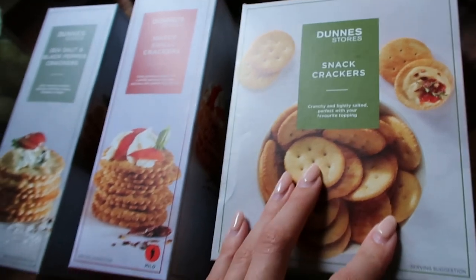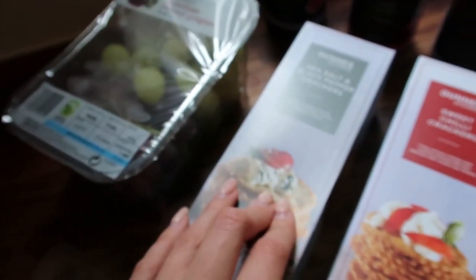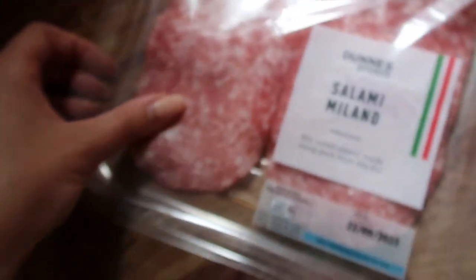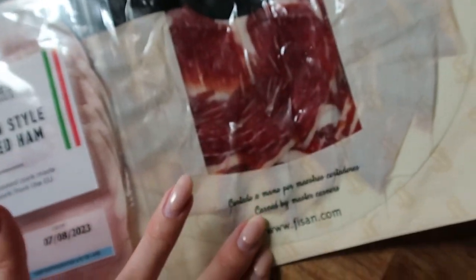And we got these little mini crackers, like Ritz kind of, sweet chili crackers, sea salt and black pepper crackers, showed you that. And then some salami and ham, and then this is another ham thing here.